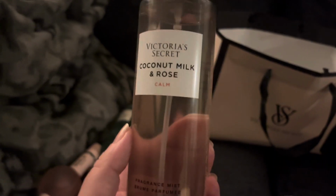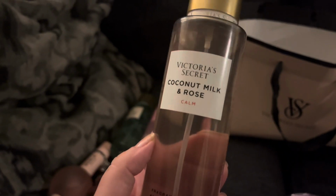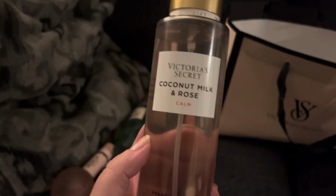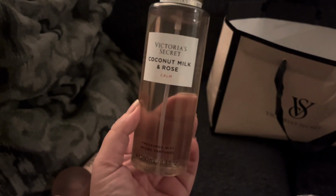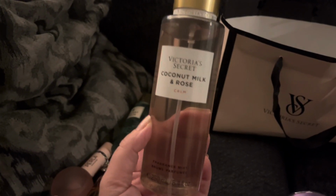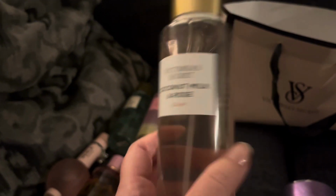And like I said, I have a lot of rose fragrances, but this one isn't just rose. It's got that coconut milk in it too, and that makes it a different fragrance and makes it comforting. So yeah, I like this one, and it's one of the ones that I chose in my 5 fragrances that I picked.